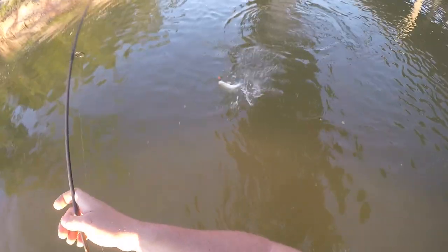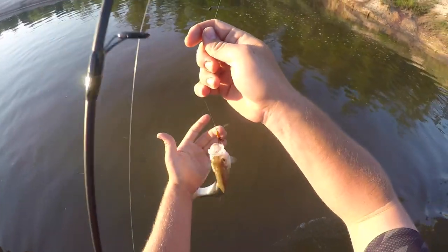It wasn't like this last year. That's a white bass, for sure, yeah. Sitting right there in that deep pocket like I thought he would be.